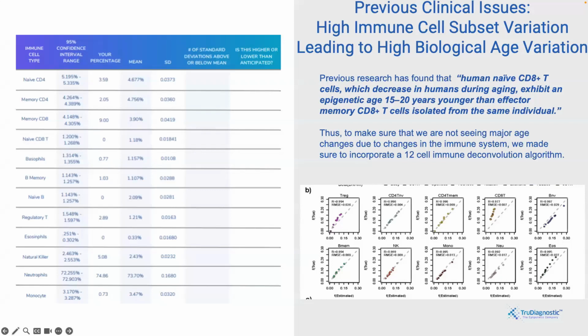One of the other big problems with these clocks has been the variation that can happen with immune cell subsets. With epigenetics, every single cell has a different epigenetic expression, which also gives it its cellular identity. One thing we don't want to happen is for someone to have immune cell subset changes, such as, let's say they start drinking caffeine, their naive CD4 cells go up, and that drastically changes their biological age. We know that wouldn't be true. If simple behavior is changing their biological age significantly, that's a pretty big problem. What we've seen is that, for instance, even in naive human CD8 T cells, they can be up to 20 years different with the same algorithm in cells of a very similar type.